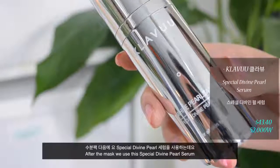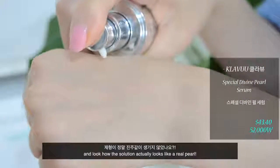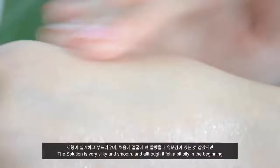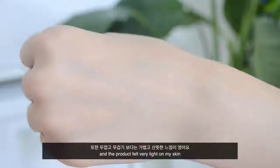After the mask, we use this special divine pearl serum, and look how the solution actually looks like a real pearl. The solution is very silky and smooth, and although it felt a bit oily in the beginning, by the end the finished texture was somewhere between dewy and matte, and the product felt very light on my skin.